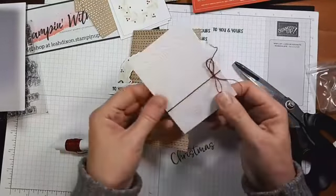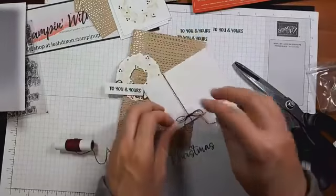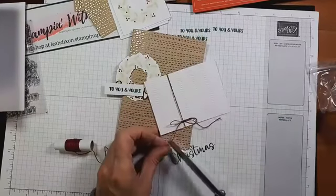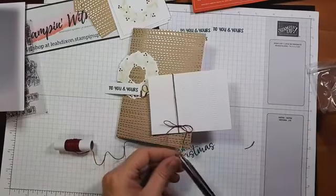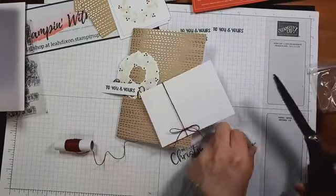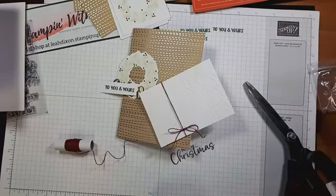Okay. So there we go. And I just moved that around a bit. And I am going to trim up the ends just slightly. Just feel like they're a little bit long and maybe a bit frayed from all that tying. So there we go. Trim that up.